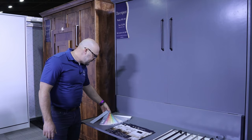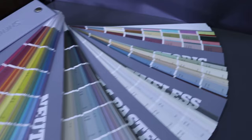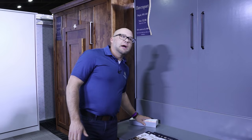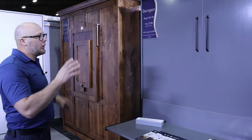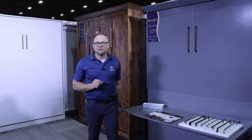As you can see here, all of our collections, excluding the Manhattan collection, can be customized in any of these Sherwin-Williams colors. Now, we do have a little upcharge on the darker colors just because of cleaning our paint machine and so on, so that does come with that. On this one, we also have our oil rub bronze handles and the hardware on the desk. Some people have asked in the comments, it does only come in a black satin color.